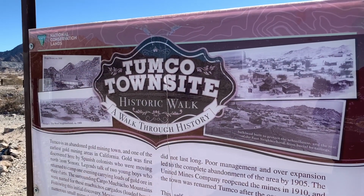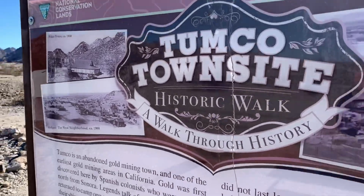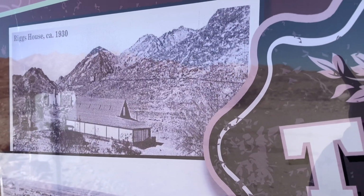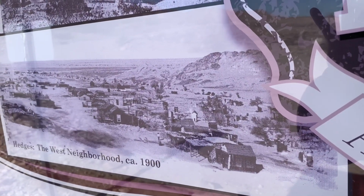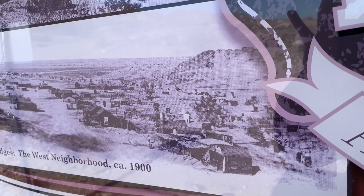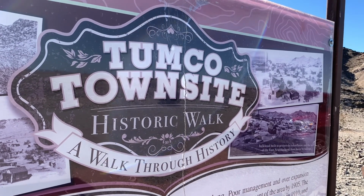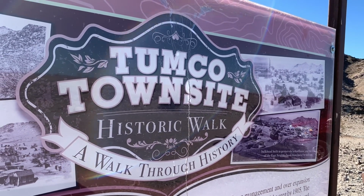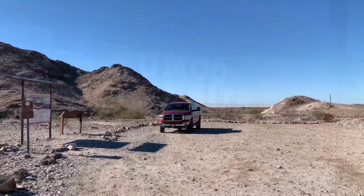At the trailhead to the Tumco town site, the BLM has a pretty good storyboard here. It tells you all about it. Includes some old photographs. You can see some buildings up against the mountains here. There was a whole town built right at the foot of these mountains. So this is a historic site, but the best part of Tumco Townsite Historic Walk is not the historical buildings. It is the scenery. Let me show you around.